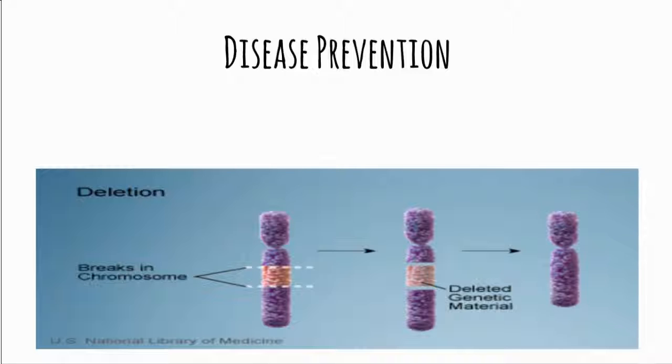Disease prevention really starts before birth, and it includes genetic counseling. It's recommended to detect the mutated gene UBE3A. And if you have a child that has already been born with this condition, then it's very imperative to have this genetic counseling done before any future pregnancies.